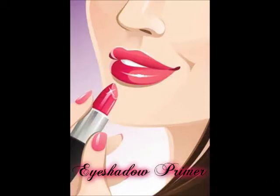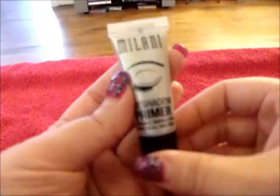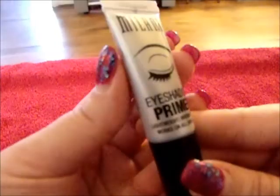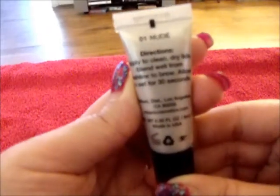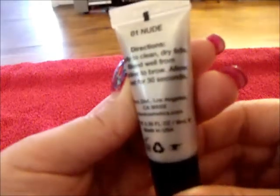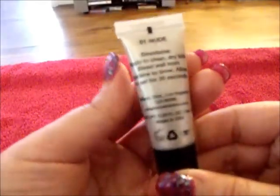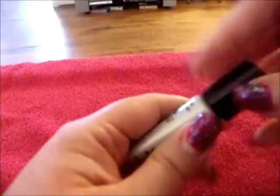Sorry if I'm a little bit behind, but I'm having to add voice to the video later instead of right then. This is my Milani eyeshadow primer. I've never used eyeshadow primer before. I just bought this and it's new to me, so I'm not used to it yet, and it's not been used but once. It's Milani eyeshadow primer, lightweight, invisible finish, works on all skin tones, and the number is 01 in the color nude. And I bought this from my local CVS. I thought it was pretty expensive for it, but I still think it's really good.